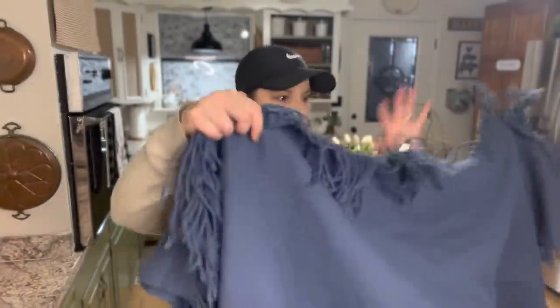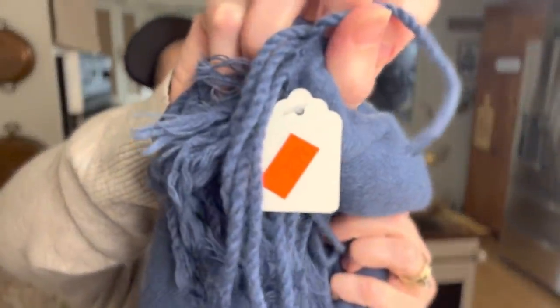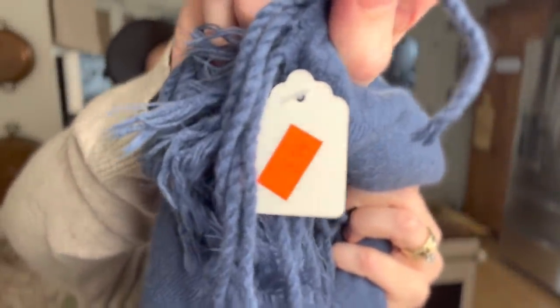I'm trying to find the price tag for y'all. It is never where it needs to be. Hold on. Oh, here it is. Right where it's supposed to be. Okay, so this blanket was only $3.99. So not bad for a piece of decor that I'm not real sure about. So if I just don't end up loving the blue, I'm not out a whole lot of money. I can give it to someone else who's loving blue, or I can donate it back.